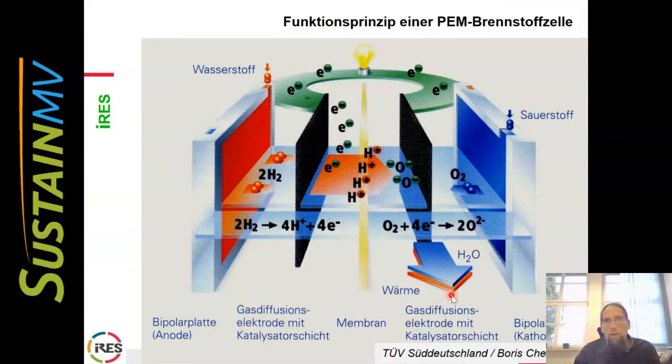And why are we talking about that here in northern Germany? Well, now that we've been talking about it, of course, here is the wind, right? So we need to find these solutions here.